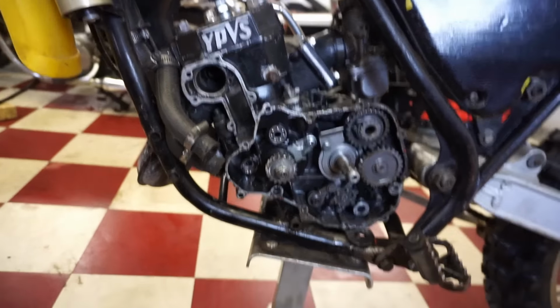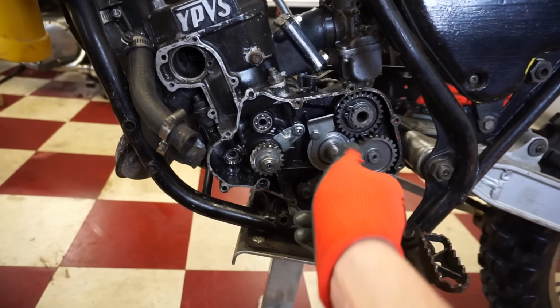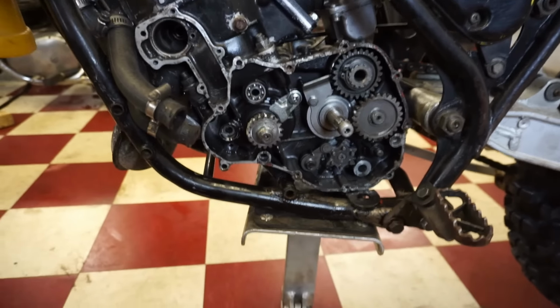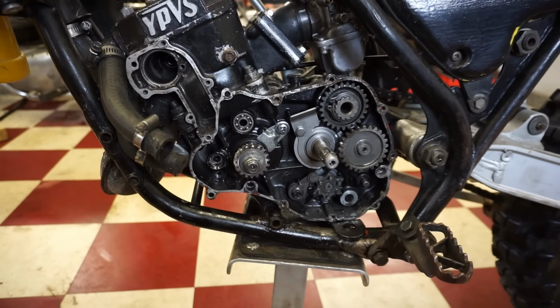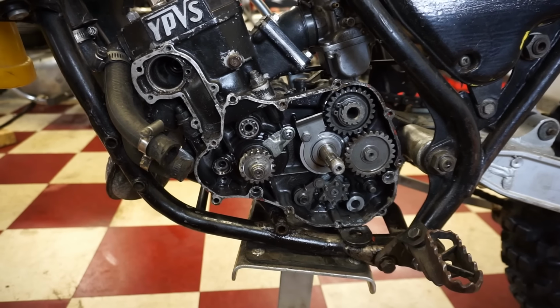Oh boy. So I think what we're gonna do is look at a diagram, see if we can get this clutch side together, see if we have all the parts at least, and kind of piece that together, and see if we can kick this thing over and see if we have any compression.